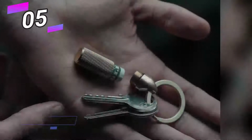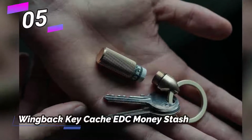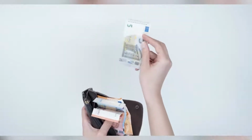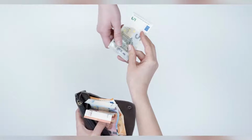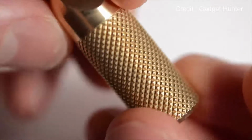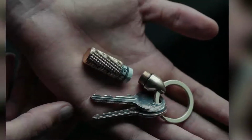At number 5, we have Wingback Key Cash EDC Money Stash. If you're looking for an even smaller way to carry your cash or at least make sure you have cash for emergencies, check out the Wingback. At first glance, you may not know what the thing is, which is good. This means no one else will either.